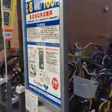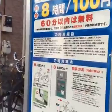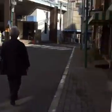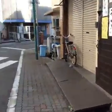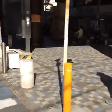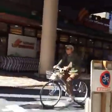Another bike stall. This one, 8 hours, 100 yen. So the other one's a little cheaper. Same thing, stalls, walks. Aoto station. Go check out the statue right here. Aoto station entrance. Rikisei.